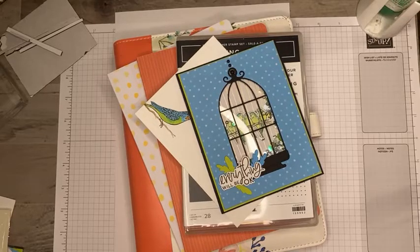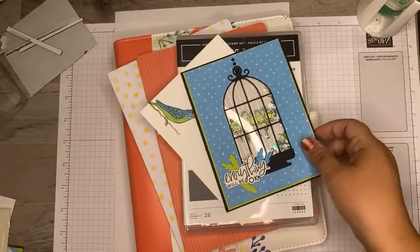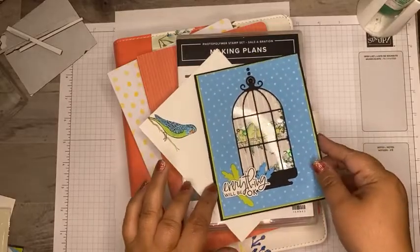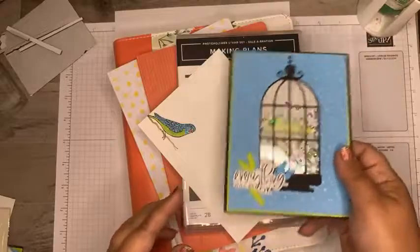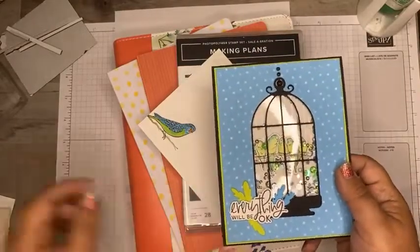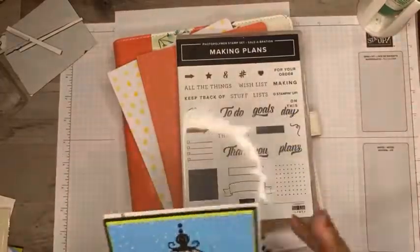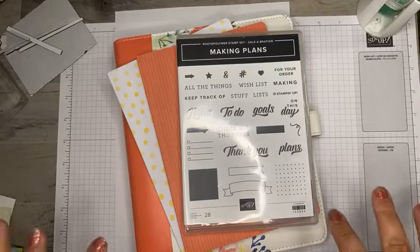Today we're gonna do a shaker card, and I hope the light doesn't mess with this too much. We're gonna use the Pretty Birds collection along with the Charming Sentiments collection. So this is today's card. You can tell we've got a little bit going on there. So there's the card.